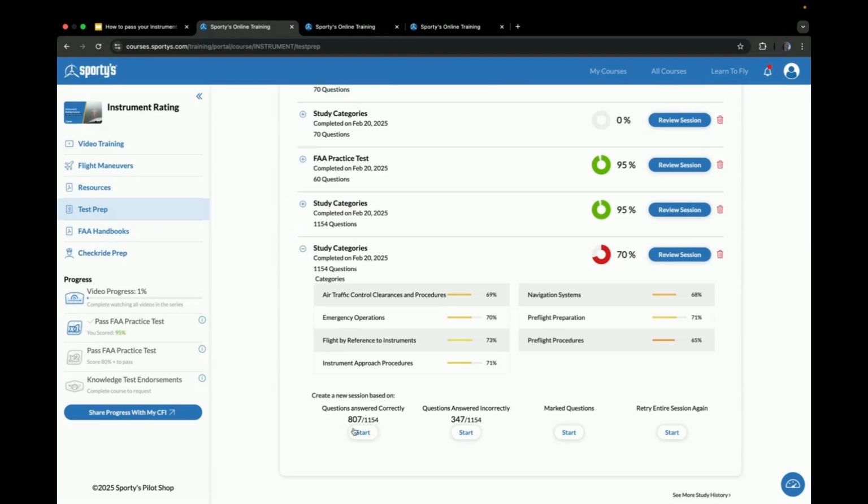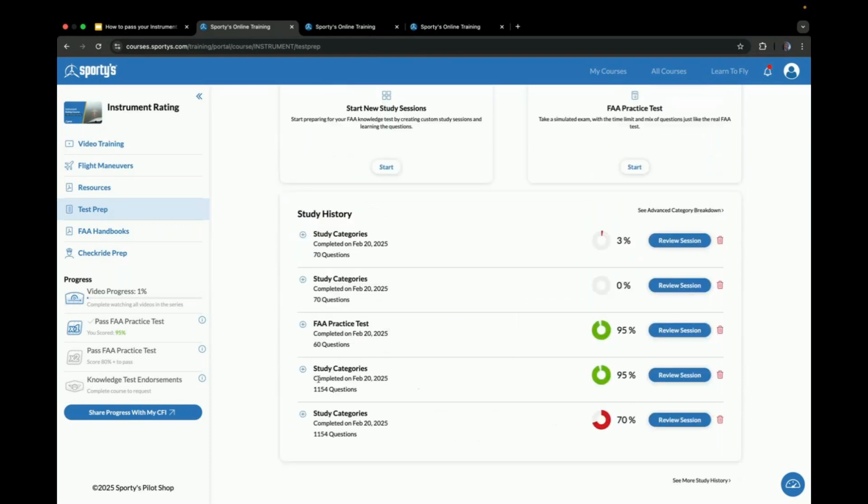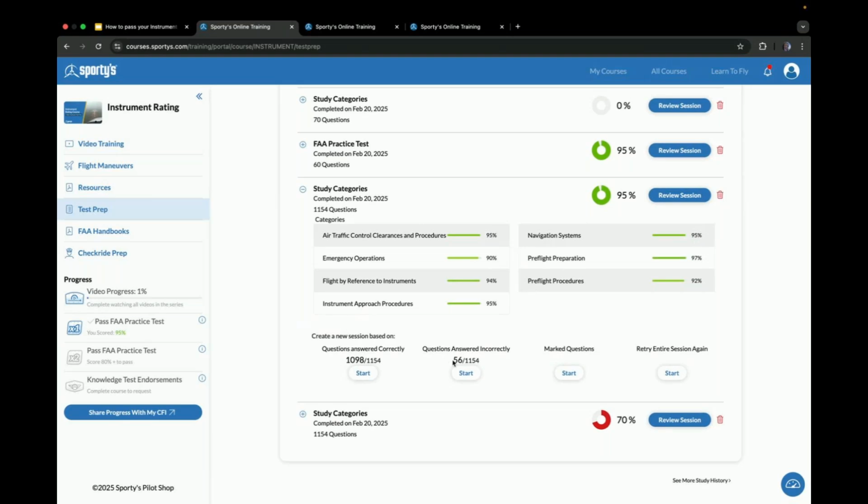So I could study all the questions I answered correctly. I could just focus on the questions answered incorrectly, marked questions, or retry the entire session. So a great way to go back, and I'd say the most useful feature here in my opinion. So let's look at this session here. We did 95% on this study session. I missed 56 questions here on the study session. It's probably valuable, if I haven't done it yet, to go back and just focus on those 56 questions answered incorrectly.